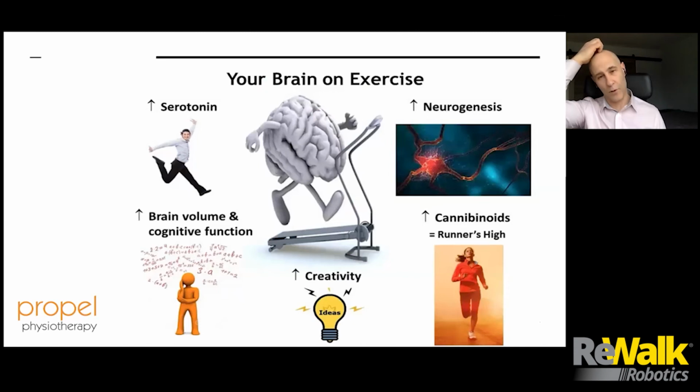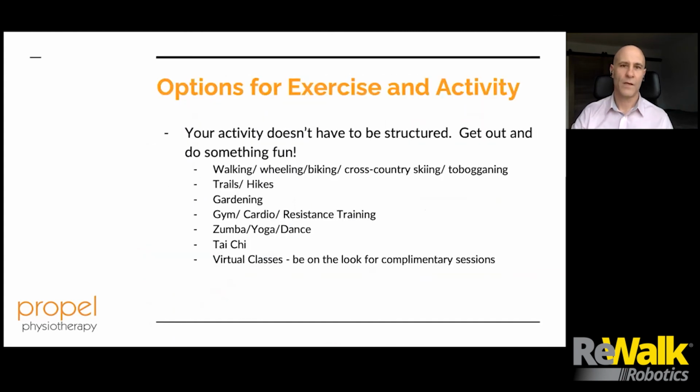This is just a wrap up on what happens to your brain when you're exercising. And it doesn't have to be structured. We like to think of things that are really structured, but I think it's really important to give people options, especially after brain and spinal cord injury, accessibility issues, your mobility's changed. Get out and do anything you can do. That could be a virtual class in your chair, so your wheelchair or sitting in a chair. There's lots of adaptive movement classes you can do.